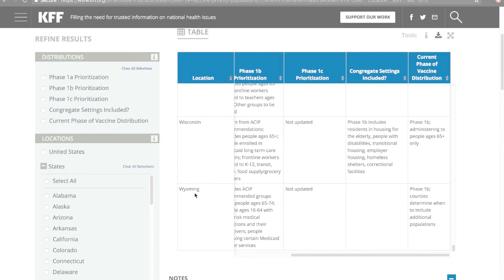You can go by the state and see the phase that the state is currently in on the table. So there's a combination of information here between these two sources, and these are the only sources that have this sort of nationwide information that I found after clicking on 2 separate Google pages. So I hope you can make good use of this.